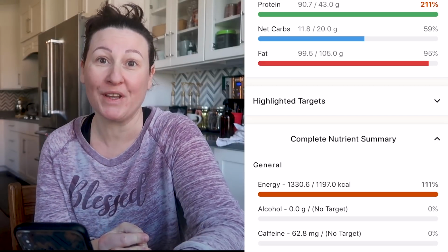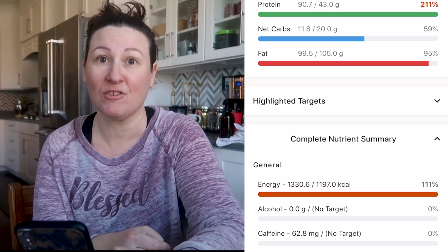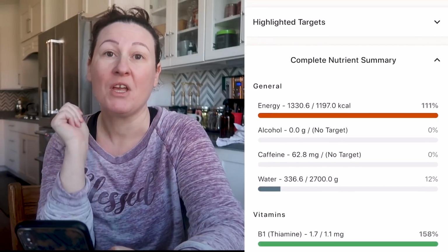Electrolytes are so important, y'all. Electrolytes, electrolytes, electrolytes. You need your sodium, you need your magnesium, you need your potassium.